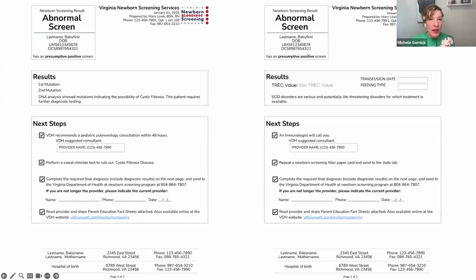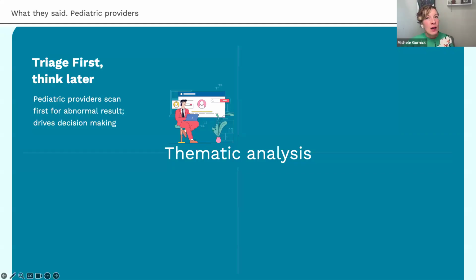Okay, this is where I want to show you. On the left-hand side is the template for the cystic fibrosis report, and on the right-hand side is the one for SCID that we gave. And again, you can see they're very similar. There are just a few nuanced differences when you compare the cystic fibrosis report to the SCID one, one being what you should do in the next step. So that was just to give you an example of why we had different types of reports that we randomized to.